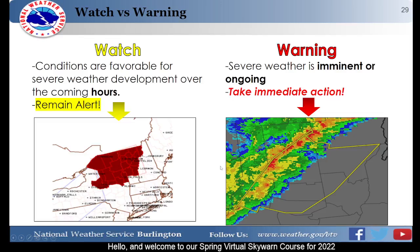Now remember, when we're talking about severe thunderstorm watches or tornado watches, we're saying that weather conditions are favorable for severe weather development over the coming hours. It might not immediately be there, but that's your time to be aware and to start thinking of having your escape routes and safety zones prepared if you need to. The warning is that severe weather is now imminent or ongoing, and that's when you take that escape route and safety zone. That's when you take your emergency plan and put it into action, and that's when you seek shelter: when you receive the warning.